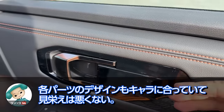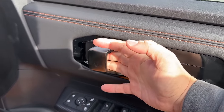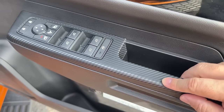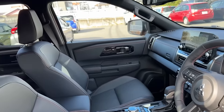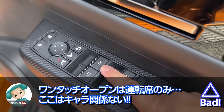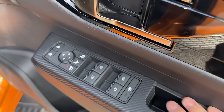This area is also piano black, and the inner door handles are satin plated. So it's cool to the touch, which is nice in this area. The elbow rests are also softly padded. The base of this window switch has a carbon-like pattern. The back door windows are not compatible with one-touch opening, only the driver's side. I'm not sure this area is worth the price.